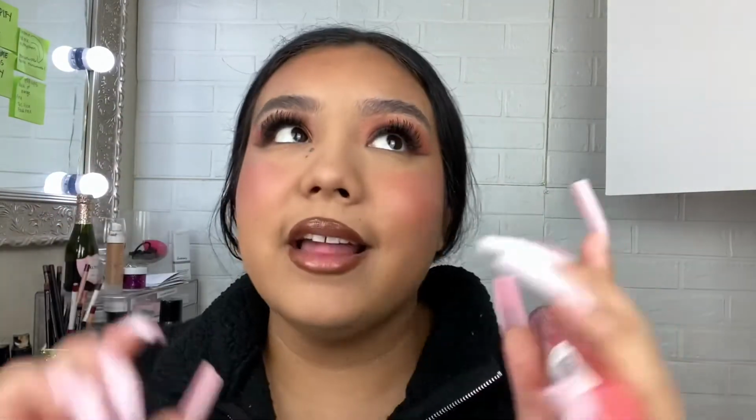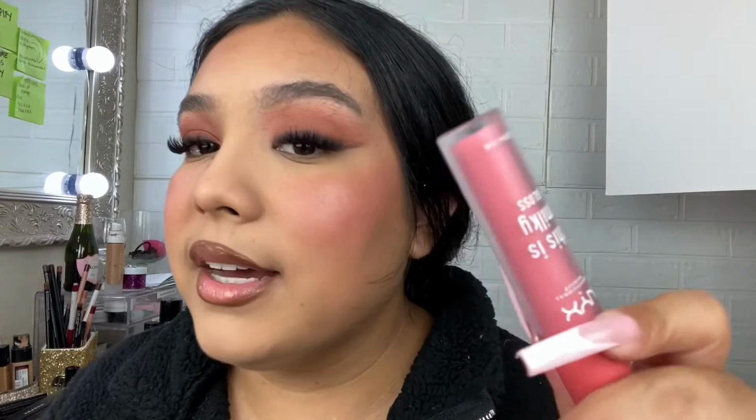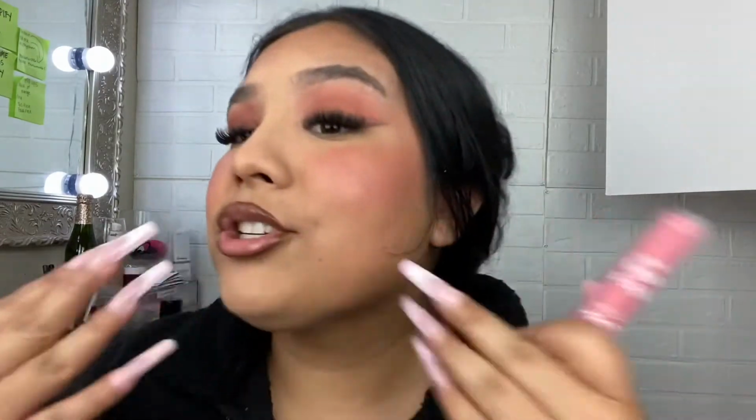Guys, this has been me running back and forth with it because I can't get enough. This Milky Gloss has been my main one. That's my main one because this is unbeatable. And I always get my prices mixed up, but I believe it's under 10. It has to be either 7 or 8. But come on. Push through, gloss.